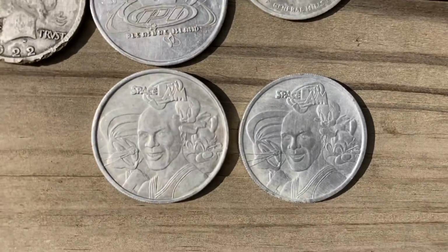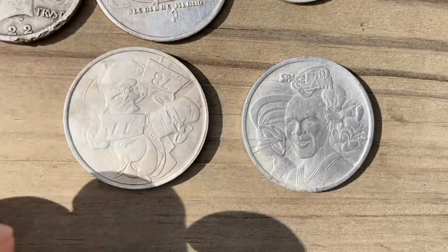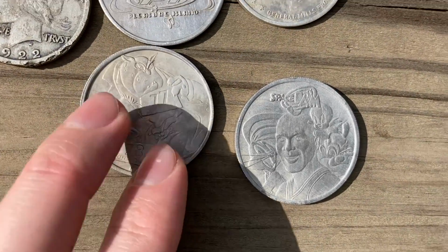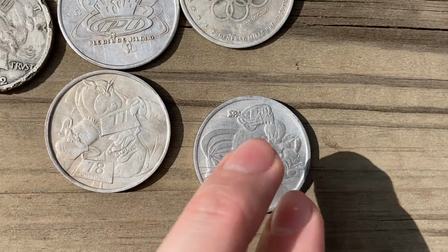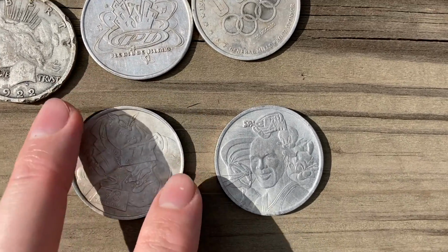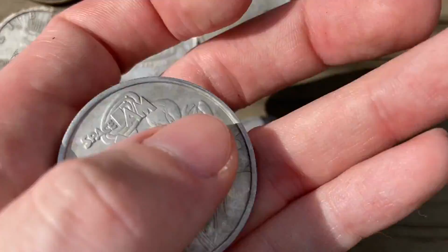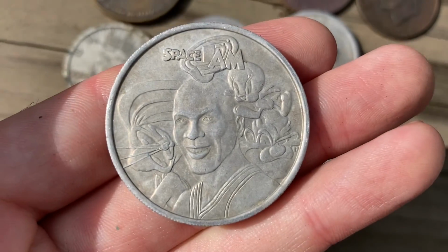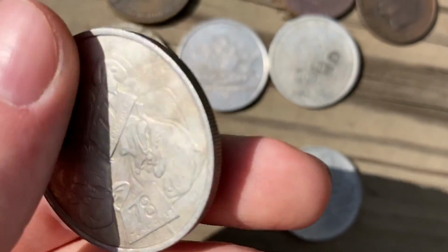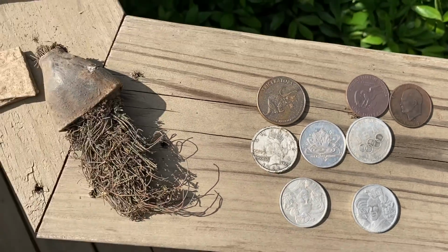And worst of all, I have found 2 Space Jam coins over the years. If you guys remember that movie from the 90s. One of these came out of a Civil War site, of course, and then the other one came from a site from the 1800s. So I've had bad luck with Space Jam coins. But that's the way metal detecting goes.